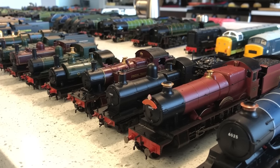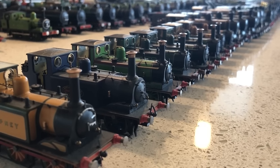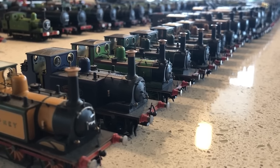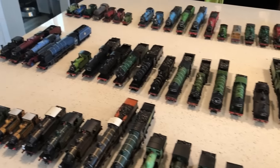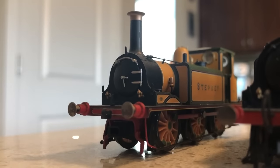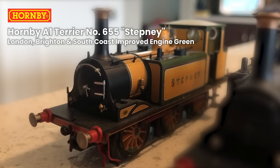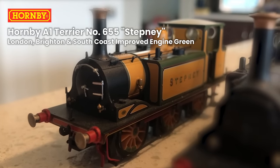I've organized them into sections by region, so like all the Southern engines are together, all the Great Western, Industrials, etc., and put them in livery order from pre-grouping to preservation. We'll start with the Southerners. First up is one of many Hornby Terriers. This is Stepney in his original condition in the dashing LBSCR improved engine green livery.